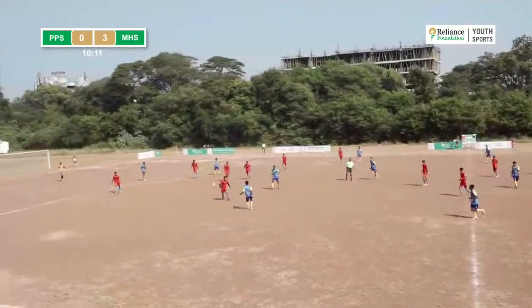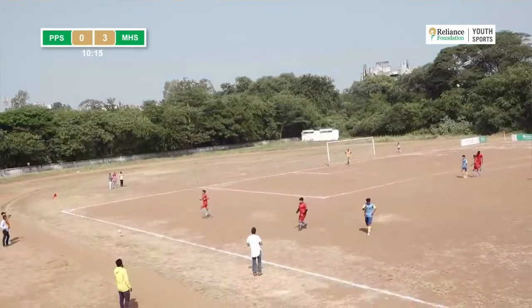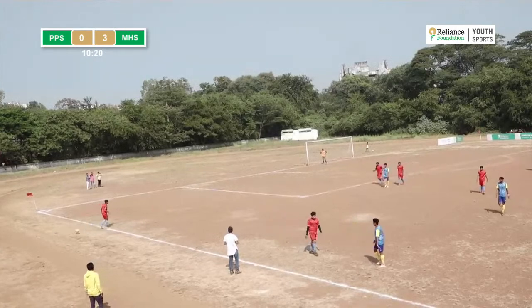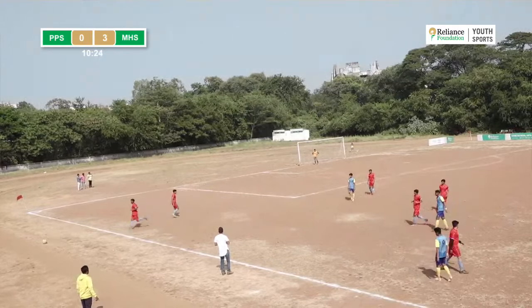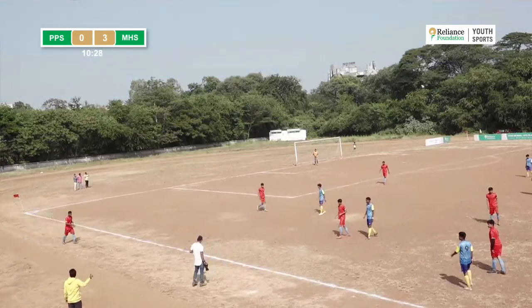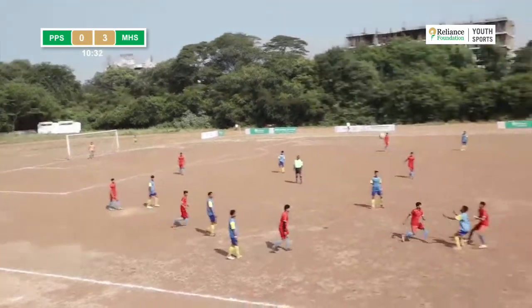This is going to be a game where you have to realize what you have to do. Panhala have to come with a strategy of either counter-attacking or deciding where they want to go with this game, because the way they're playing it, their passes have not been the very best, but at the same time, they're trying to create something out of nothing. Whereas Maharashtra High School are choosing the path of finding the spaces, looking up, because they're not being pressured as much. The pressure is not there where they are forced to make wrong decisions.